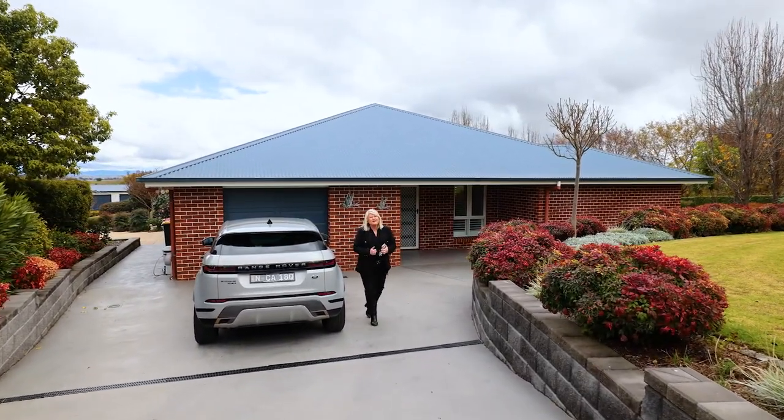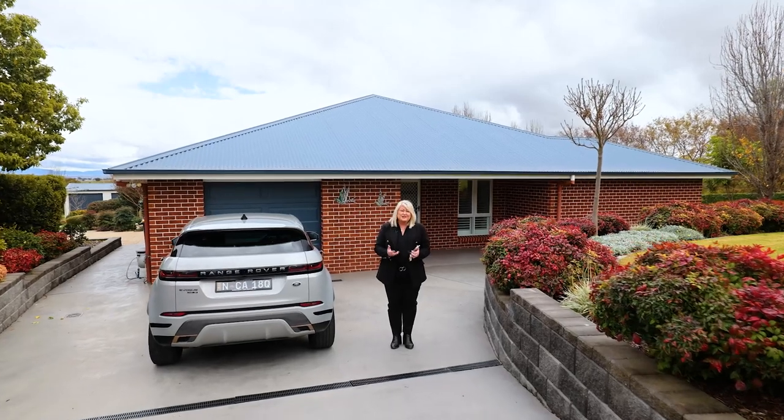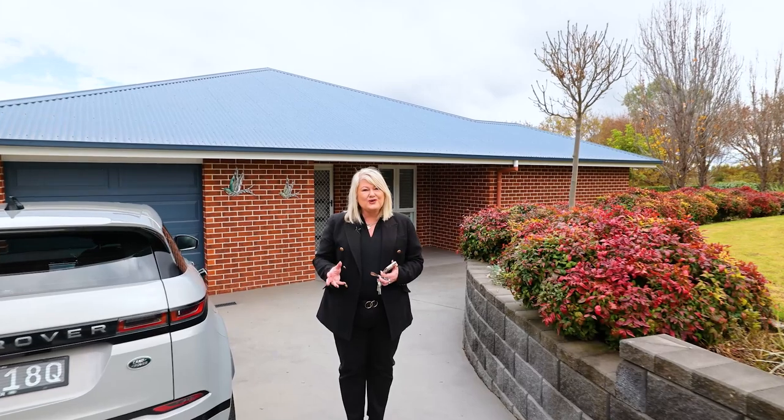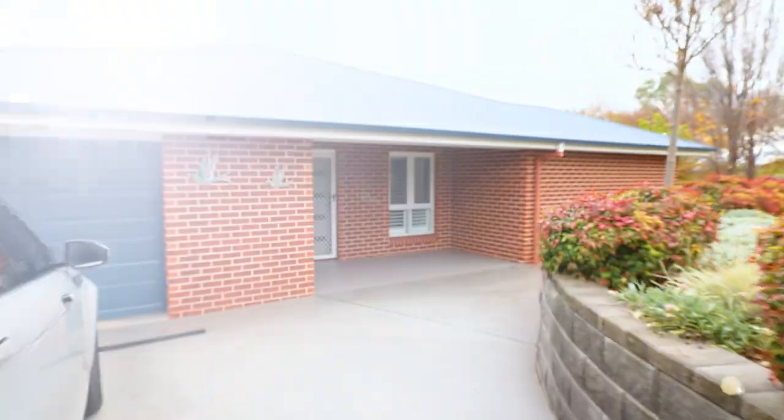Can you imagine coming home every afternoon to this beautiful home? It's private, it's a sanctuary, it's got its own separate driveway if you have a caravan or a boat. Welcome inside 9 Daintree Circuit, Forest Hills.